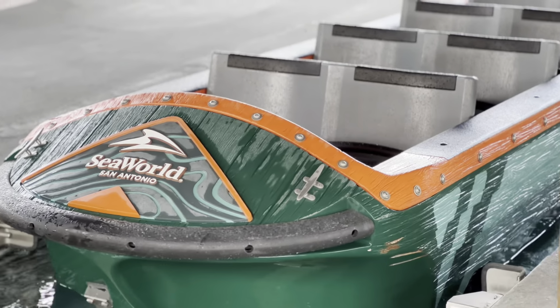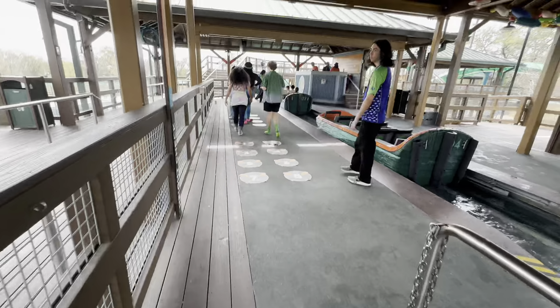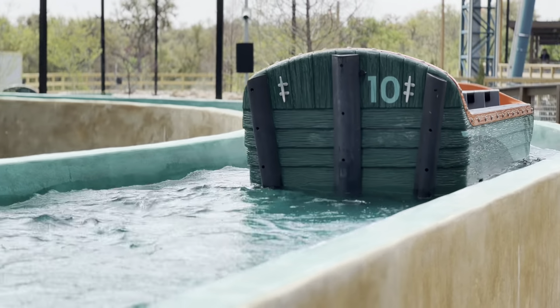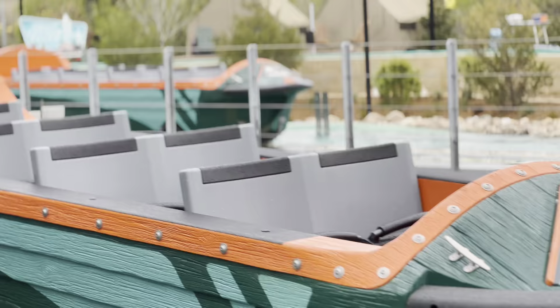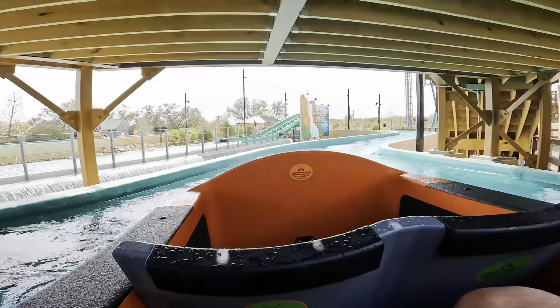I don't have too much footage from the station, but I can tell you that it is a continuous moving platform. The boats, or logs should I say, are set up differently than most log flumes. Instead of having that one bench in the middle that everyone sits on, it actually has four rows of two different seats, separated. Now we're gonna get into the actual ride experience.